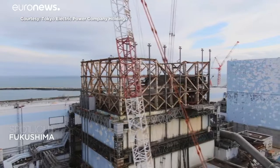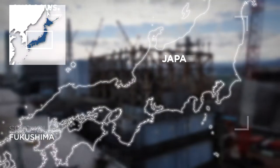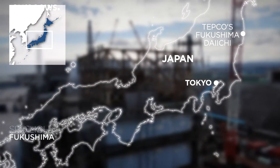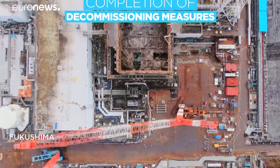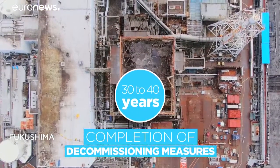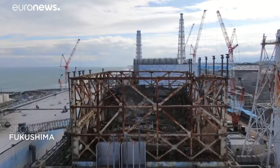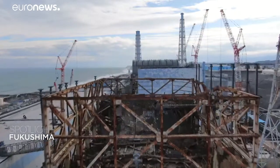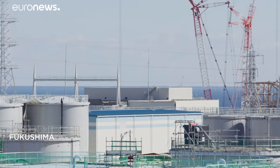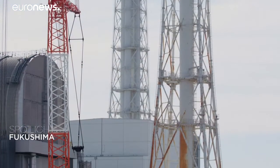During the tsunami, a 15-meter-high wave destroyed 4 of the 6 reactors at the Fukushima Daiichi nuclear power plant north of Tokyo. Since the catastrophe, the government and TEPCO, the operator of the site, are leading the decommissioning of the power station, which includes the decontamination, which should be completed in 30 to 40 years. The power station has 6 reactors, all of them shut down. Reactors 5 and 6 were spared by the wave. Reactor 4 has been emptied of its fuel.